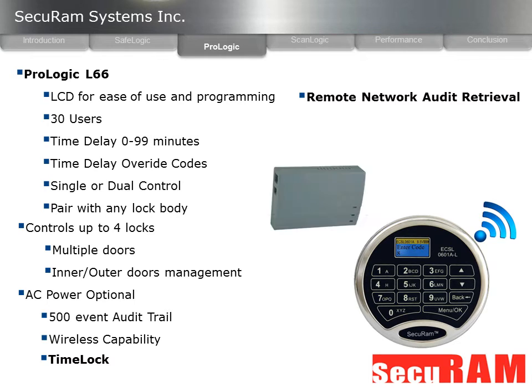We also add remote network audit retrieval to the ProLogic L66. Again, using the wireless receiver transmitter built inside the entry pad, we can communicate with this box. This connects to your network with an RJ45 cable here, and it's also AC powered. It's kind of like a router. It's about the same size as a wireless router. And it communicates wirelessly from the entry pad to this box. And now because you're connected to the network, it will take all that information back across your secure network to your computer.